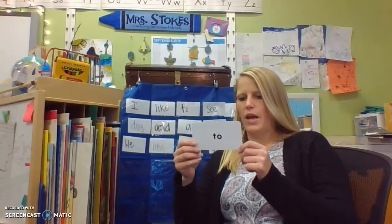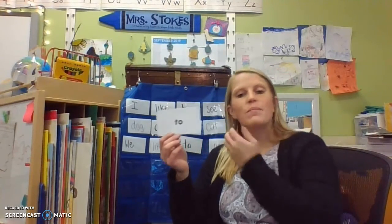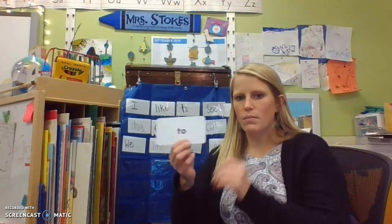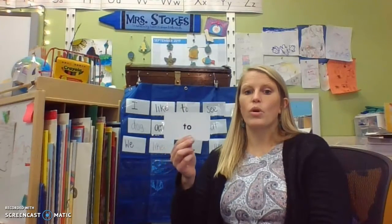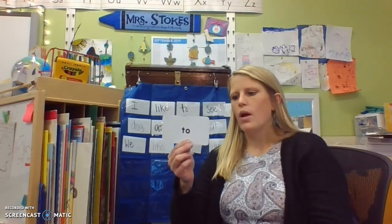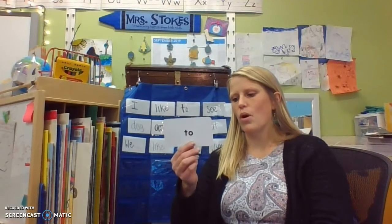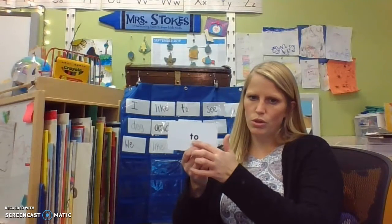This week we have a brand new sight word, and it is "to," T-O. This word can be spelled different ways. T-O means you can go to somewhere, or something that you like to do. Or you can say T-W-O, which is a number, two, or T-O-O, which means also. So T-O, "to." You just have to remember that the O says "oo" on this one. It's kind of a rule breaker of a word.